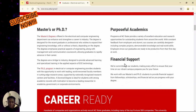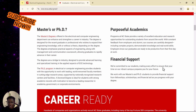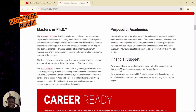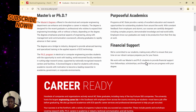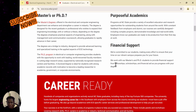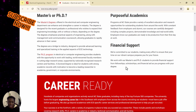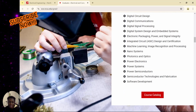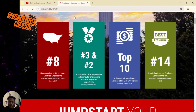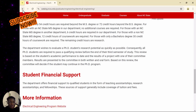The financial support, we've committed to our students, making every effort to ensure that your time on our vibrant campus prepares you for your future, right? We work with our masters and PhD students to provide financial support from fellowships, scholarships, and financial aid as you progress with your degree, right? So they offer so many financial opportunities to masters and PhD students. So it's quite easy. If you really want to apply, I'll urge you to go ahead and apply.